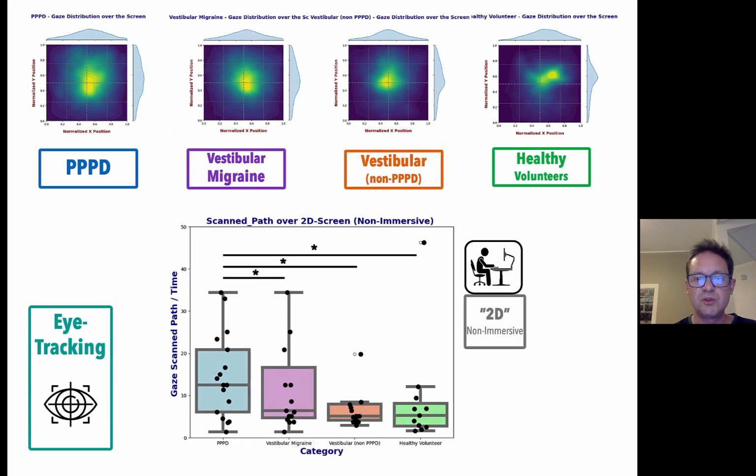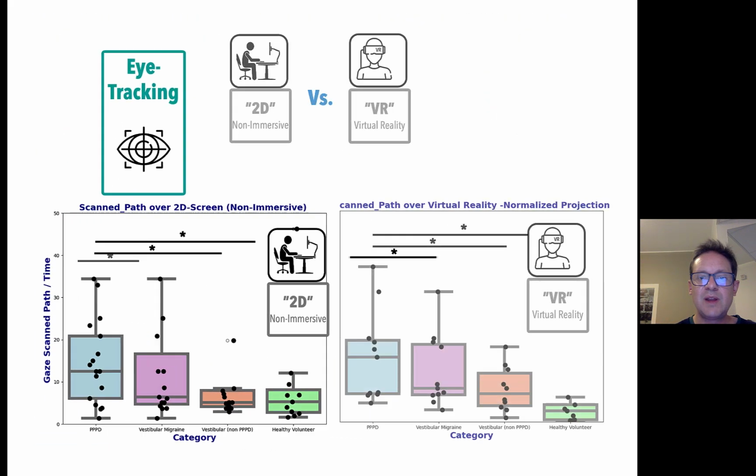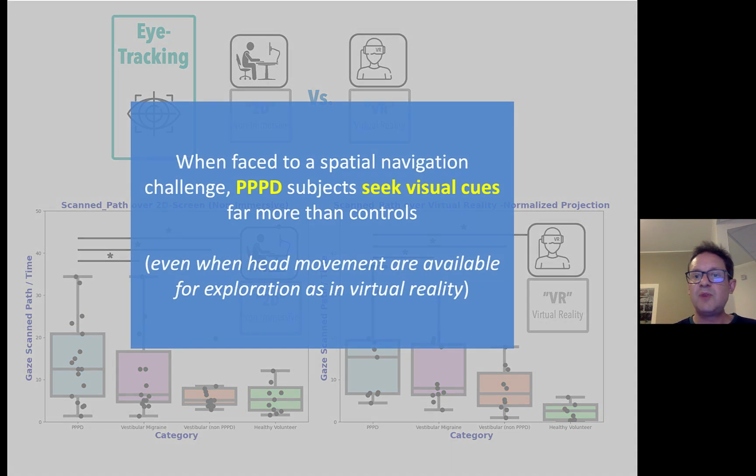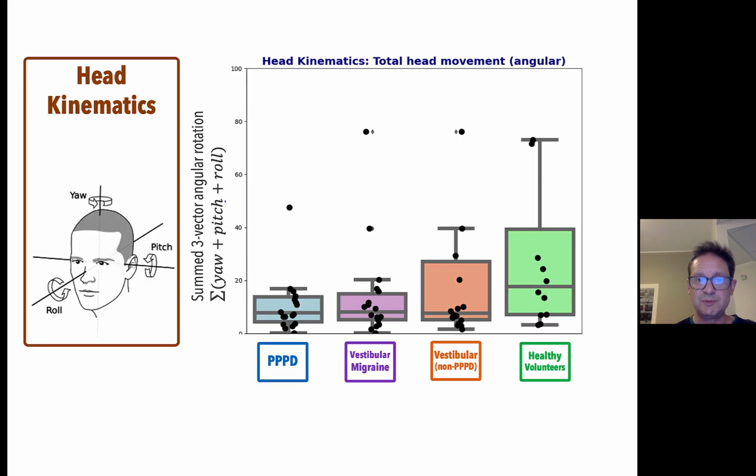When we look into the other control groups, again, they're a little bit more similar to healthy volunteers. Perhaps vestibular migraine patients also have a more dispersed gaze behavior. And when we check this in the non-immersive and virtual reality settings, we actually got basically the same graph. So again, when faced with a spatial navigation challenge, independent of whether head movements are available or not, PPPD patients seek more visual cues, far more than the controls. We believe they try to compensate for their impairment with visual cues.